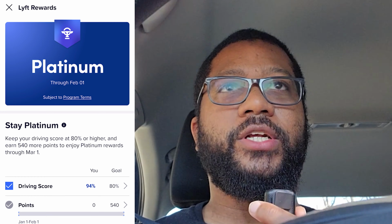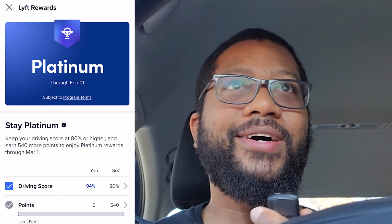So while we're on the way there, I want to explain to you exactly how to skip the airport queue. In order to do this, you have to be a platinum driver. Now, I'm not sure if this requirement changes from state to state, city to city, but for me, I have to earn 540 points by driving during busy hours in order to qualify for platinum. And I think that's pretty easy. Each point is worth $1. So if I can make $540 during nights and weekends, then you unlock platinum status.